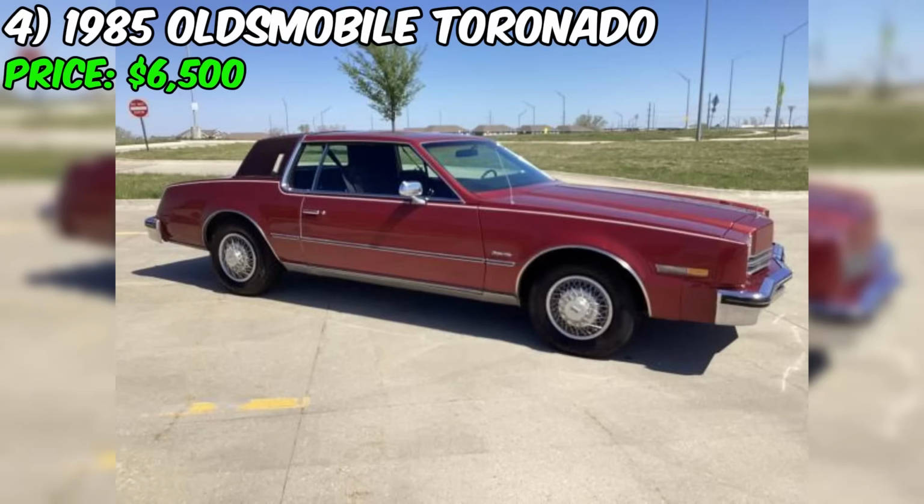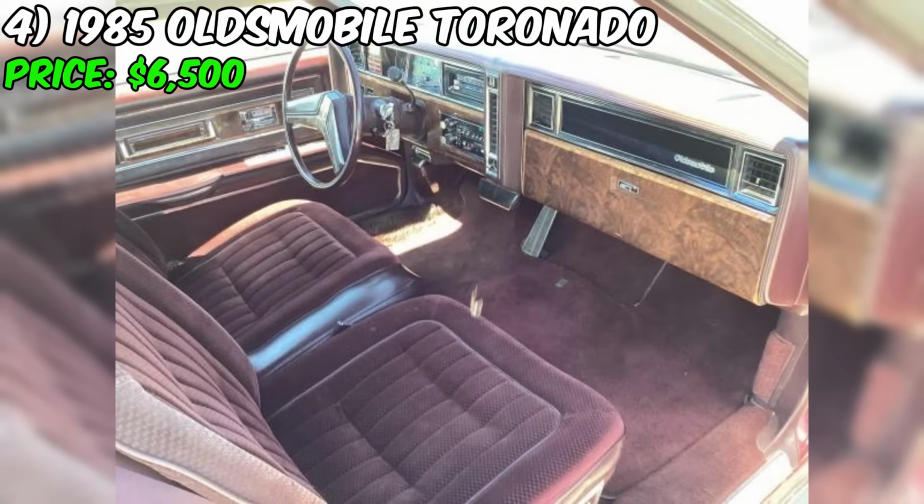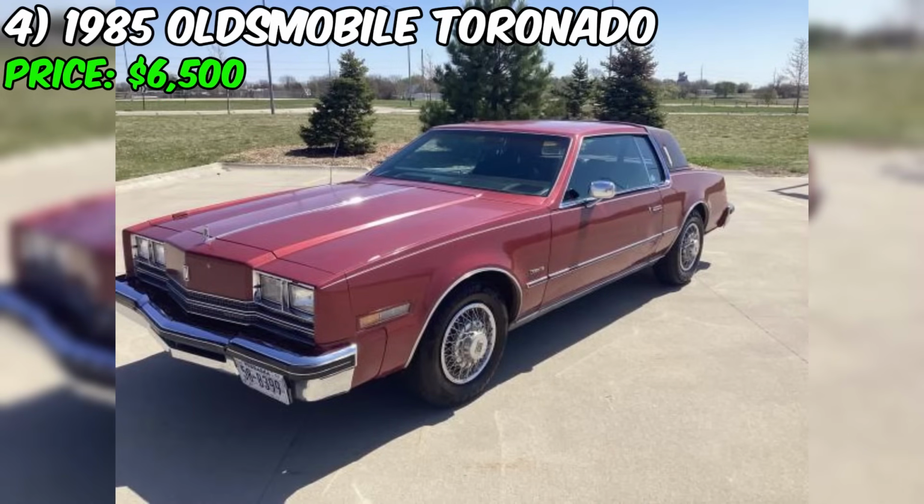4. Feast your eyes on this incredible 1985 Oldsmobile Toronado that just popped up on Craigslist. And let me tell you, this is not your average classic car. With only one owner and 101,000 original miles, this Toronado is a true gem that's just waiting for the right person to come along and give it the love and attention it deserves.